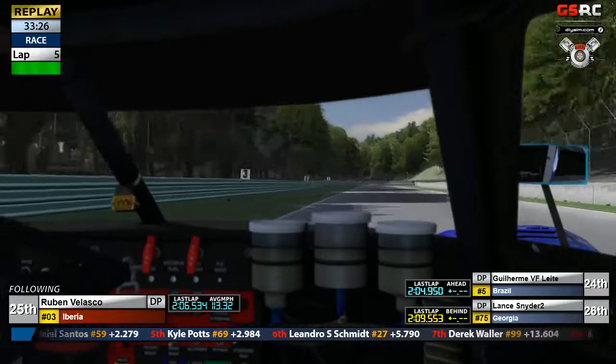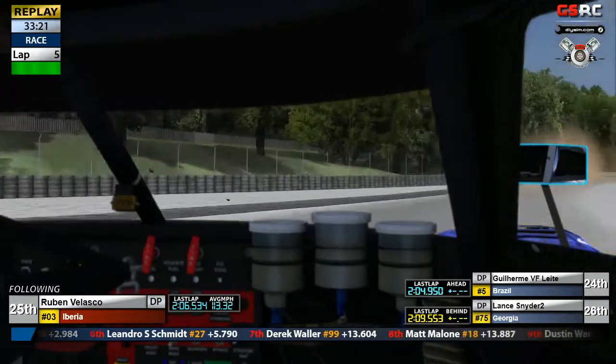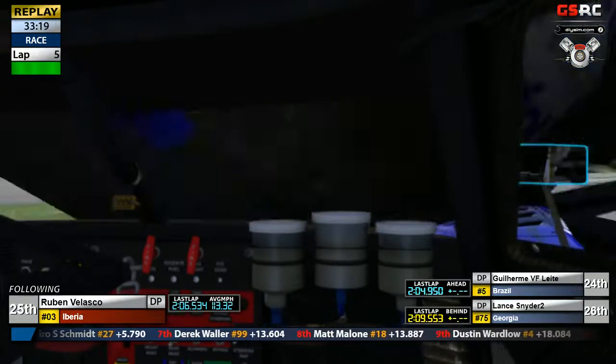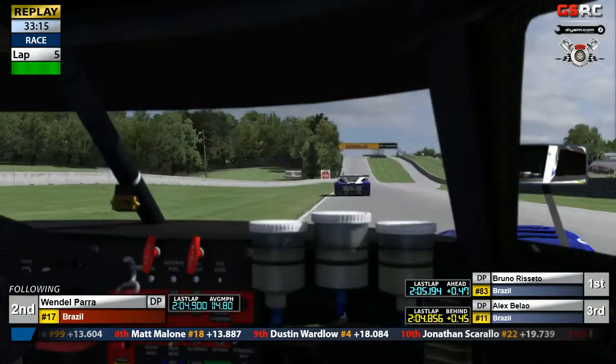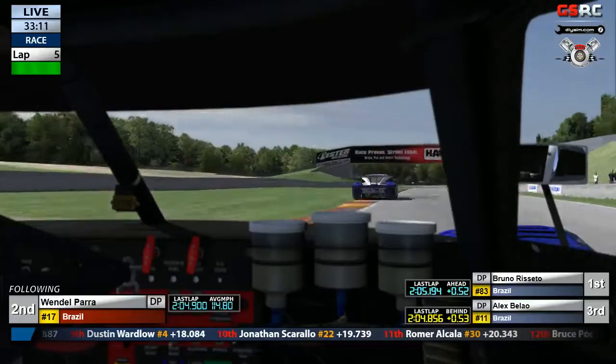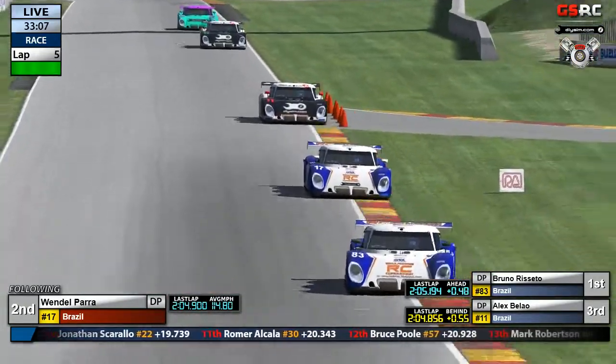We're right on board with Ruben to see what it's like with this car suddenly back up in front of you, working his way through Canada corner. There's some dust, and then vehicle. And he disappears and reappears back in the pit box as usual with iRacing. So we're back with Wendell Para, our 2nd place car.